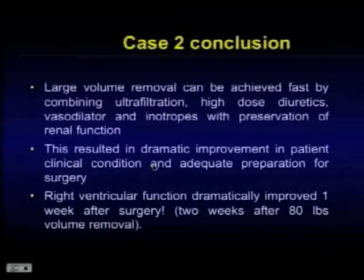The take-home message is this: large volume removal can be achieved fast by combining ultrafiltration and appropriate use of diuretics or vasodilators. This results in dramatic improvement in patient clinical condition and adequate preparation for surgery. And the right ventricle function, a lot of times, is a dynamic thing. They are very resilient. Sure, it's bad when they are bad, but a lot of times if you treat appropriately whatever is causing it, they can improve.